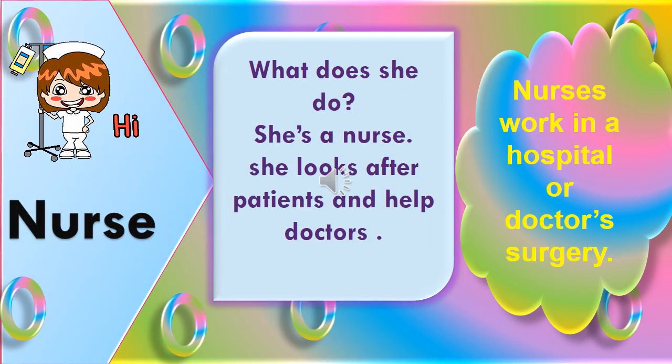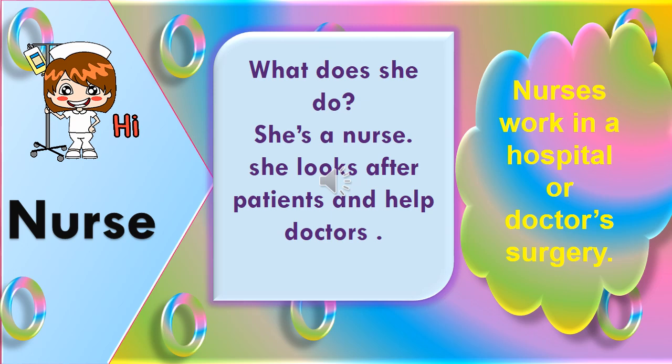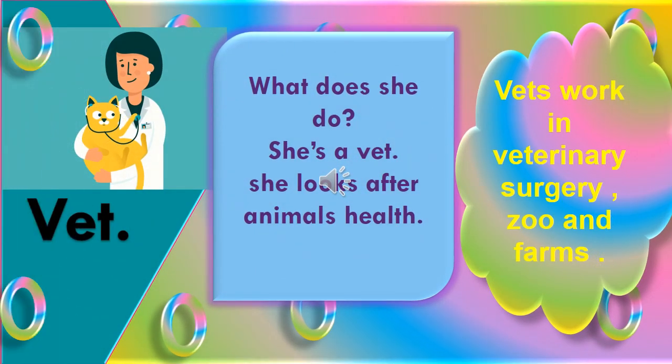What does she do? She's a nurse. She looks after patients and helps doctors. Nurses work in a hospital or doctor's surgery. What does she do? She's a vet. She looks after animals' health. Vets work in veterinary surgeries, zoos, and farms.